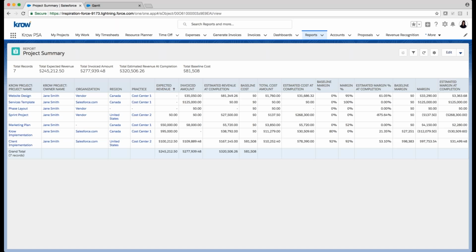So this report here, what it's showing me, very simple report, but it's just listing my active projects, or you can choose any type of projects, pipeline projects as well. And I can see information, immediate insight into, here's my projects, for what customer or organization, region, practice, how much revenue I expected, how much we've invoiced, what's the estimated revenue at completion, what was our baseline cost, what's our current total cost, what's the estimated cost at completion, what was our baseline margin, current margin, estimated margin at completion, in both percentage and dollar amounts.